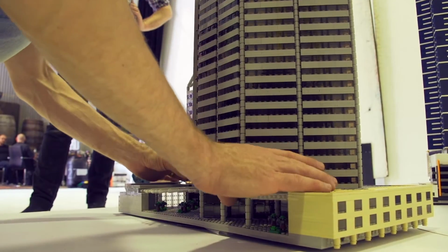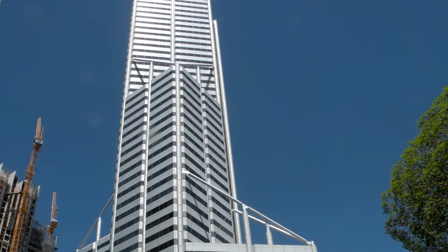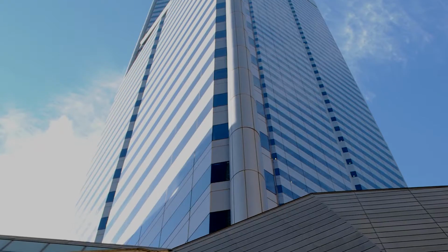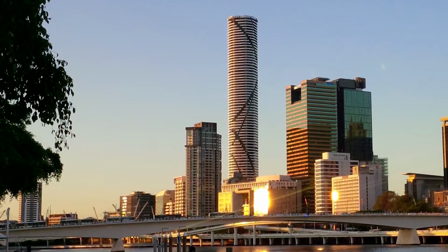So the first one we did was Perth Central Park. Okay, so this is quite a unique building. It's one of the older buildings which we've done as well, and it's very much an angular, very 80s concrete and glass type building. Next one after that is Infinity Tower in Brisbane, which is quite a new building here in Australia.